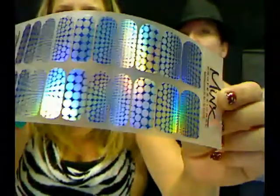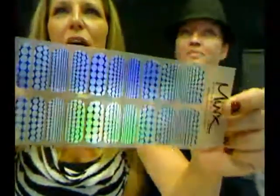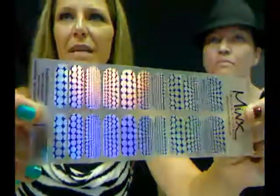Okay, so that's a hot one. If you guys love this, if you're having a hard time choosing, that's a good one. This is a go-to design. This is something to keep in your repertoire.